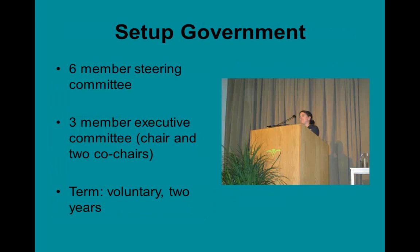Setting up government, as I had said earlier, most of our ad hoc committee became our steering committee. We have a 6-member steering committee in addition to a 3-member executive committee. And those folks are voluntary. They serve 2-year terms. They can serve up to 3 consecutive 2-year terms.